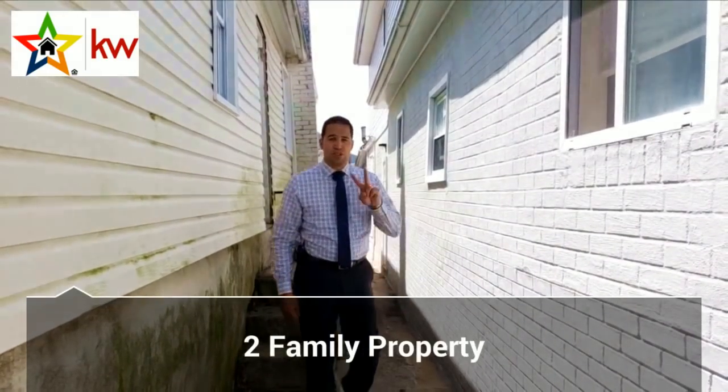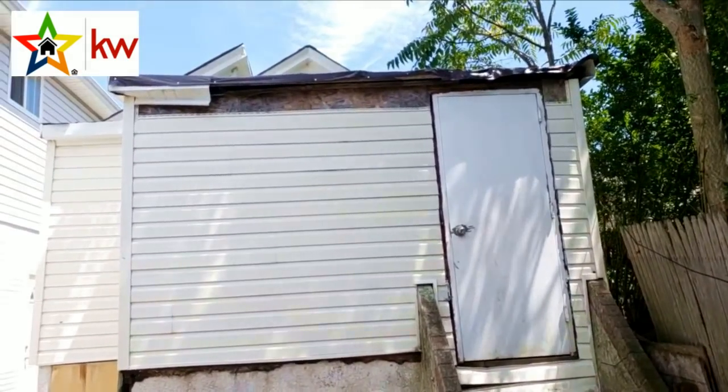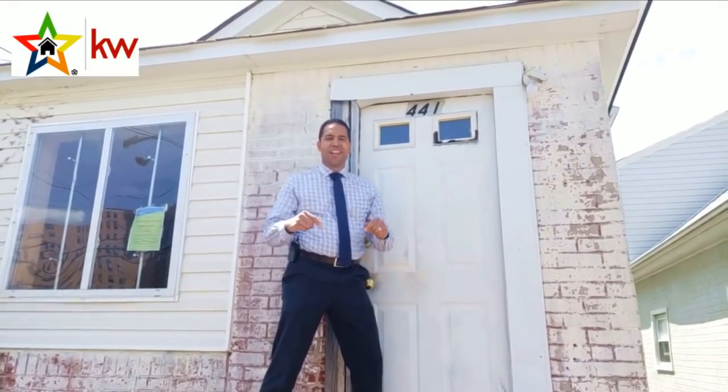This property features 2 buildings on 1 lot. Welcome to 441 Beach 43rd Street in Far Rockaway.